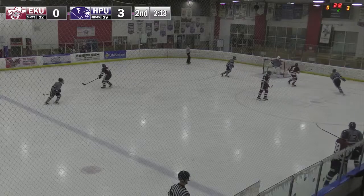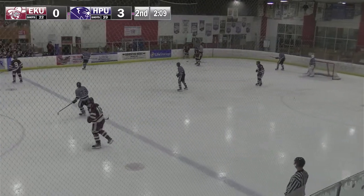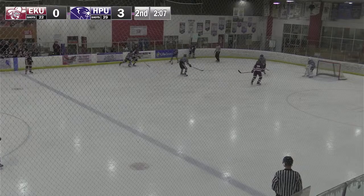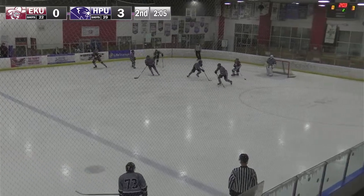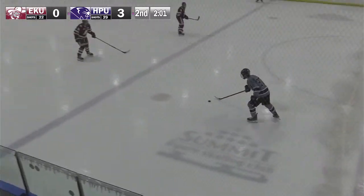Kept in by Younger now. Younger sends it around the boards. Ringstad picks it up. It's picked back up by Cross. Cross loses it. It floats into the middle. Picked up by Ripley, and here he comes into the offensive zone.